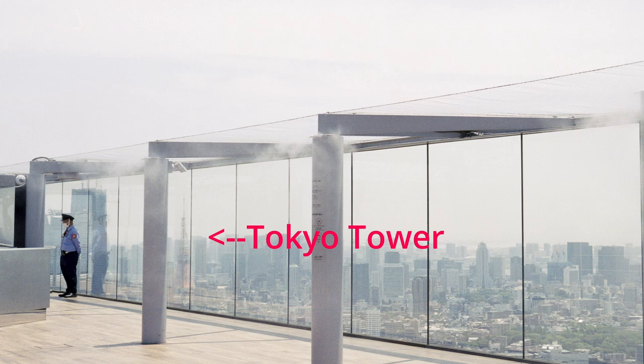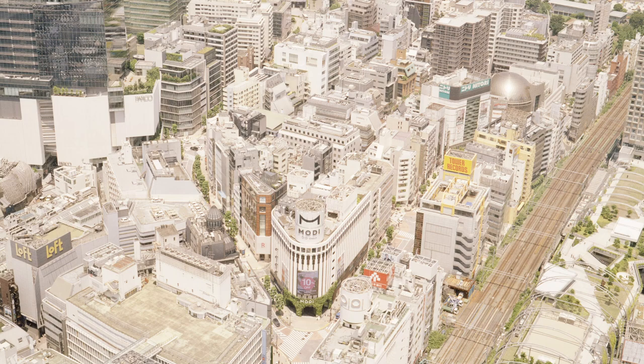You can also find Tokyo Tower, you can find the Modi building that I took a photo of, and you can also see Shibuya's famous pedestrians. I forgot the name. Oh, fudge. But yeah, there are a lot of things to look around in this area. So if you're ever in Tokyo, please visit this area.